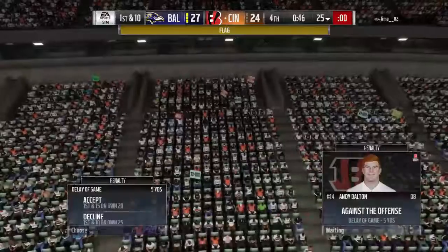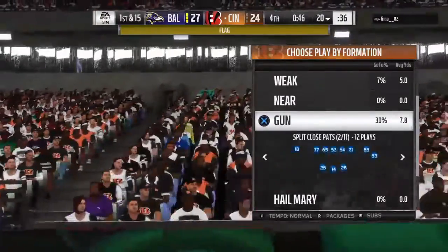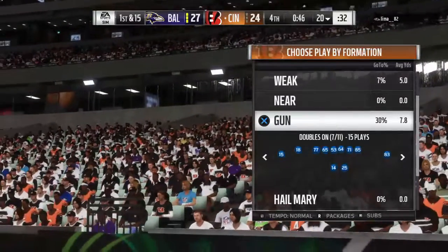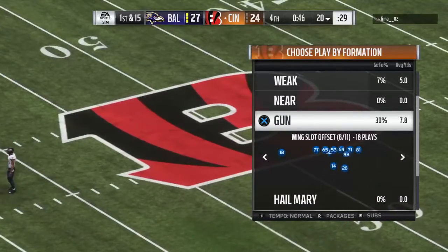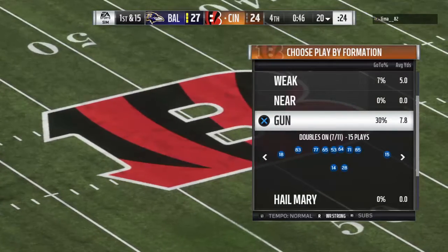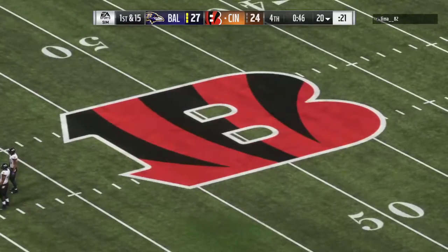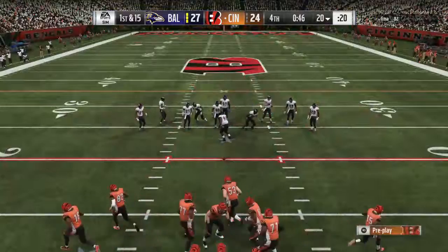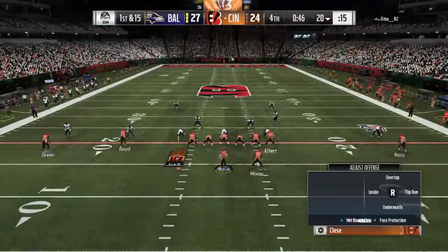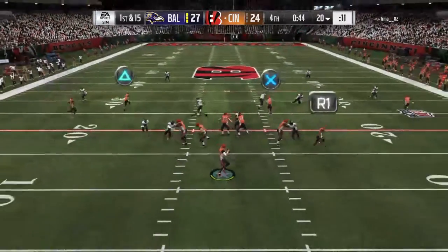Now problems right out of the gate. We're going to get a delay. And that'll be accepted, of course, and that moves them back 5. Now they need 15 yards on this series after the delay of game. 1st and 15. He'll look to throw.